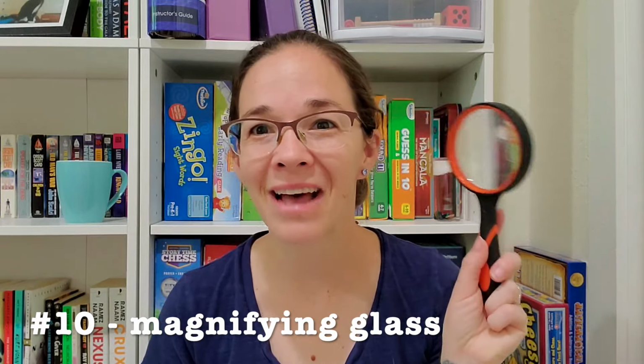All right, number 10 for us is a magnifying glass. We love our magnifying glasses. They're so cheap on Amazon, and you can also get them in educational stores as well. And we absolutely love this. My kids use this all the time, and we go outside with them. They observe nature, and they just get lost, you guys. They get lost entirely in the micro world that we walk over every single day without thinking about.